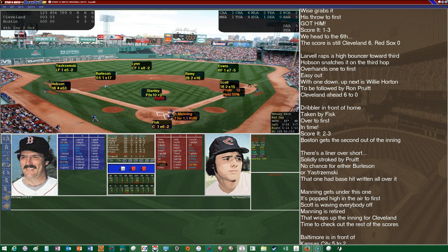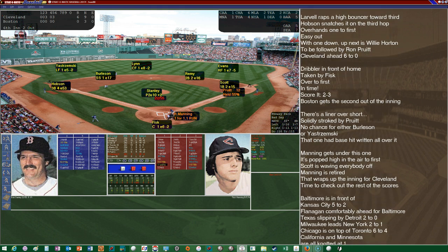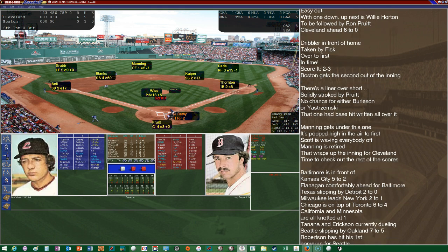So up to 5.5. Indians lead it 6-0 over the Red Sox. Check out your out-of-town scoreboard here. Seattle leads Oakland 7-5. Baltimore leads Kansas City 5-2. Texas is blanking Detroit 2-0. Milwaukee leads the Yankees by 1. The White Sox lead the Blue Jays 6-4, and the California Angels lead the Minnesota Twins are tied at 1.